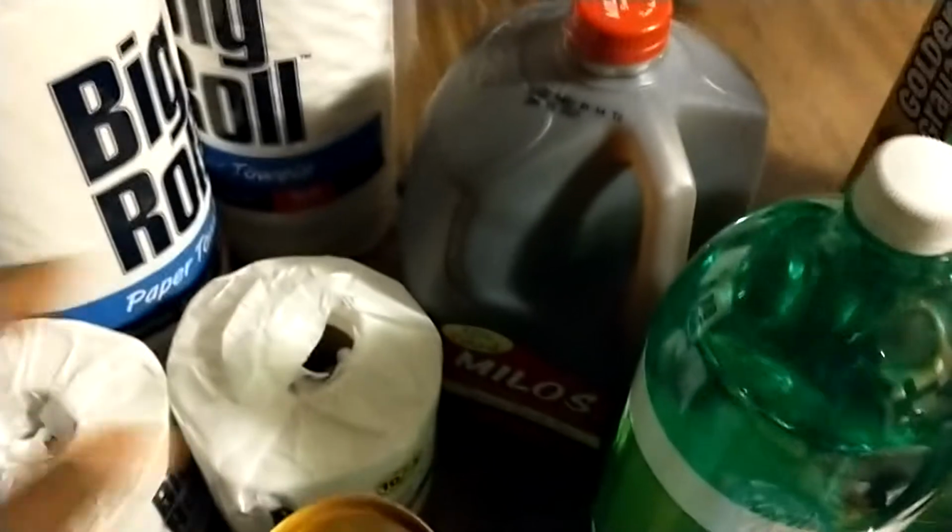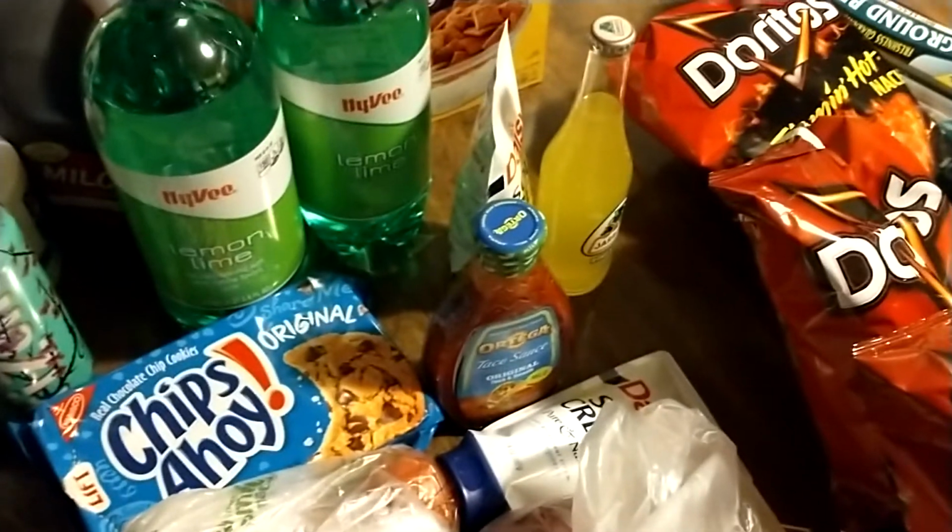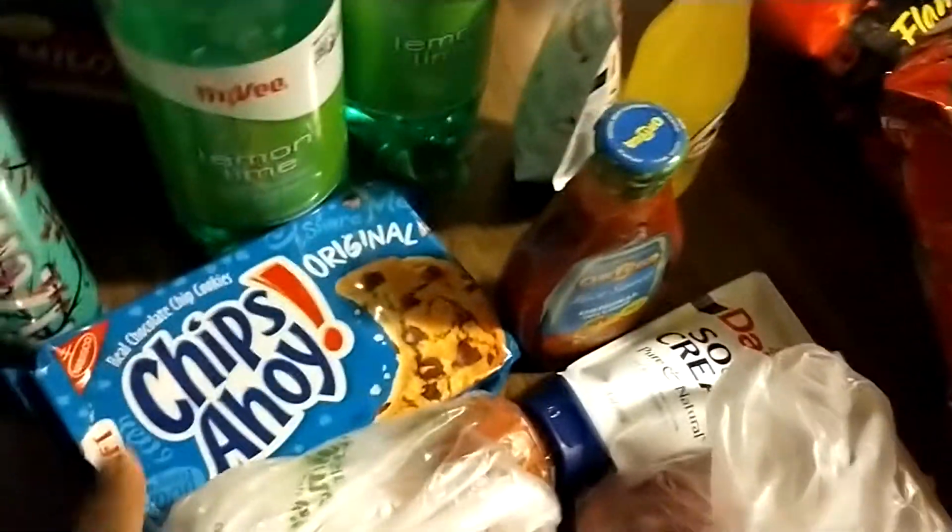I went across the street to Walgreens. I got two Arizonas, two tissues, and two big roll paper towels. Y'all, Hy-Vee and Walgreens are right next to each other, so that's why y'all always see me have some from Walgreens in there. I got some Chips Ahoy.